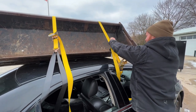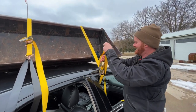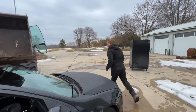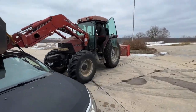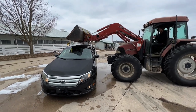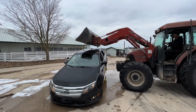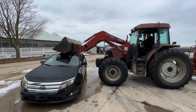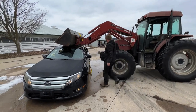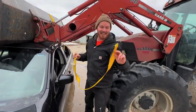Round 2! We got this now. 100%. We got this. 100%. We got a 20% chance of this working. So you're saying there's a chance? There's always a chance. Not very level. Well, that didn't work. Apparently seatbelts can't lift a car. Who knew? Oh no! They're dang cheap straps.